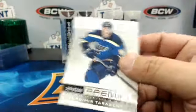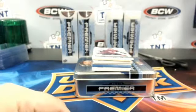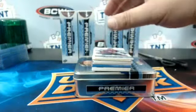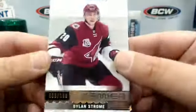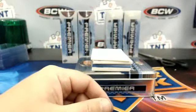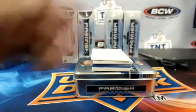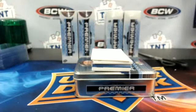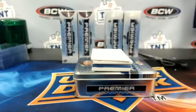We got $3.99, Tarasenko. Man, the Coyotes are doing so good this year, you guys. They're killing it. $1.99 rookie, Dylan Strome for the Coyotes. They set an attendance record the other last game. It was a massive attendance record. There was like, I don't know, 1,500 people there.